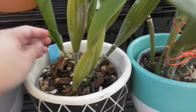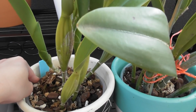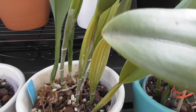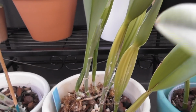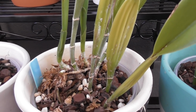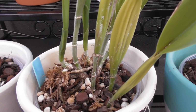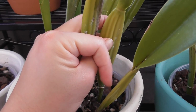These 2 growths on this side here and back here were growing out of the pot, and the media was disgusting. It had lots of bugs through it, and it was this coconut husk, which I absolutely detest. But yeah, I repotted it. It was such a gentle repot. But yeah, these were nice plump pseudobulbs, and they are shriveling up.